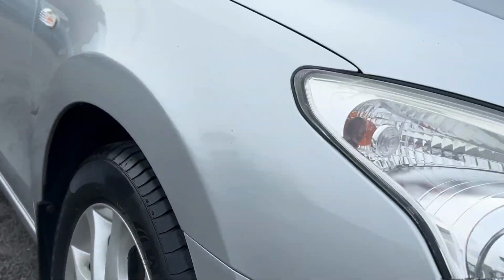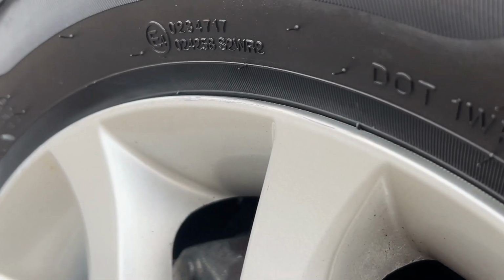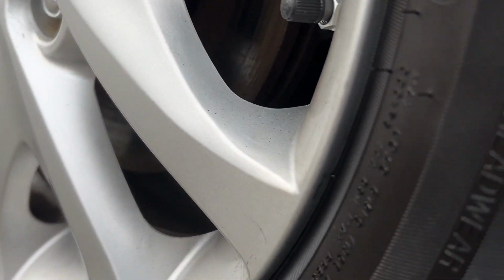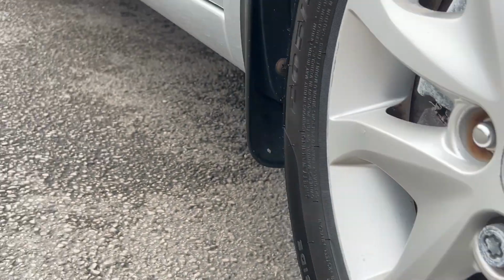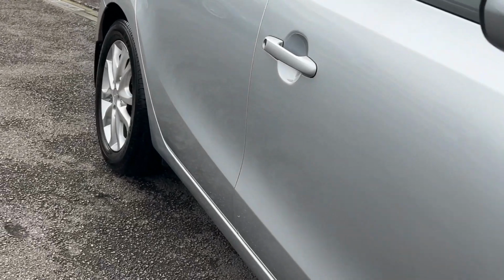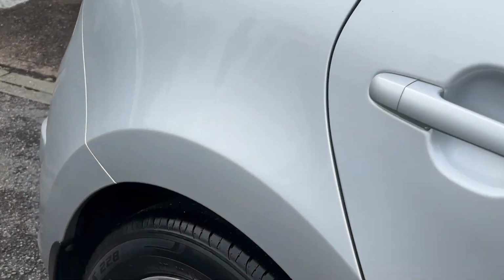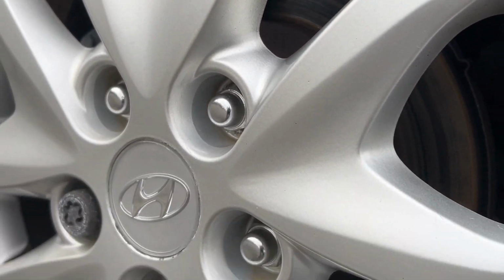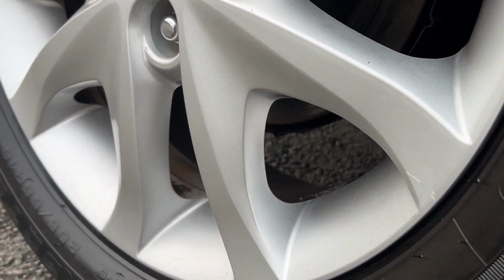Very reliable cars, these Hyundais. Again, the offside front wheel, and of course the tyre. All down the sides, and this is why we do the videos, to prove to you we have nothing to hide, full transparency. It's almost like you walking around the car with us. A real close-up.